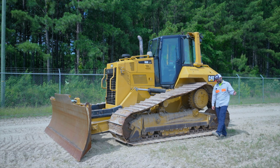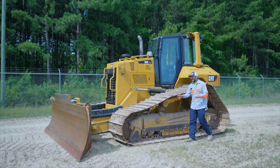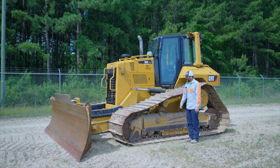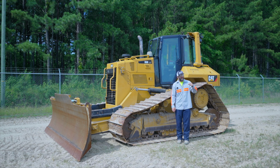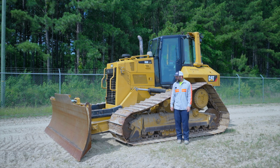All right, everybody, there we go. There's a little look at the now extinct D6N. If you see one of these things around, take a picture of it. You don't know how much longer you're going to see them. Even though, when we talked about the D7E a few weeks ago, I have a feeling you'll see a lot of D6Ns around for a long time because they were such a popular machine and they sold a whole lot more than the D7E ever did.